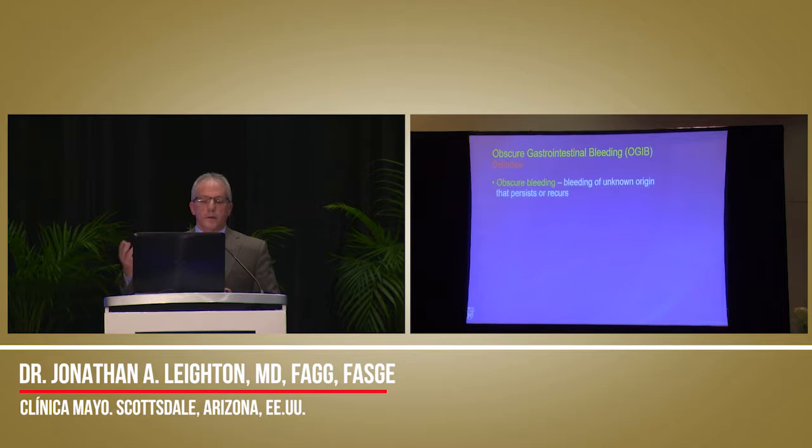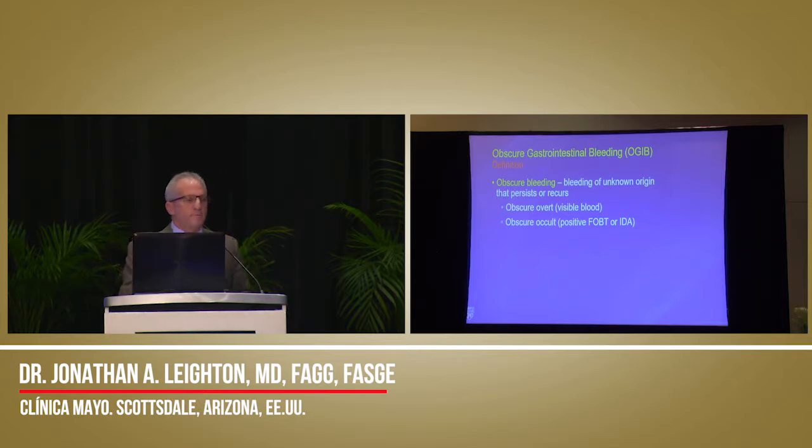Now, historically, before we wrote the guideline, and before capsule and deep enteroscopy and cross-sectional imaging were available, we defined obscure bleeding as bleeding of unknown origin that persists or recurs, and it can be obscure overt or obscure occult, after a normal upper and lower endoscopy, and perhaps even second look endoscopy.